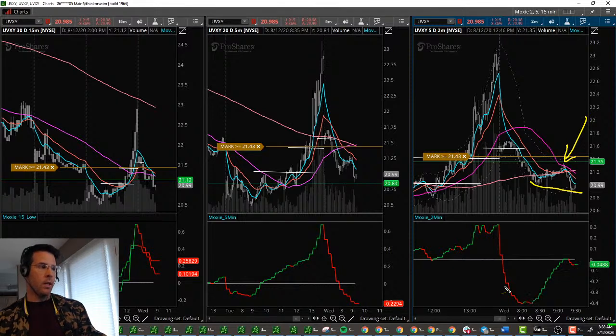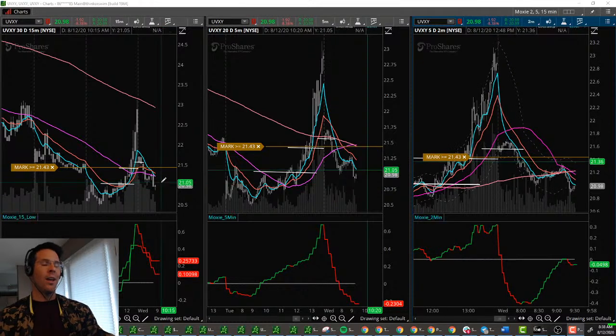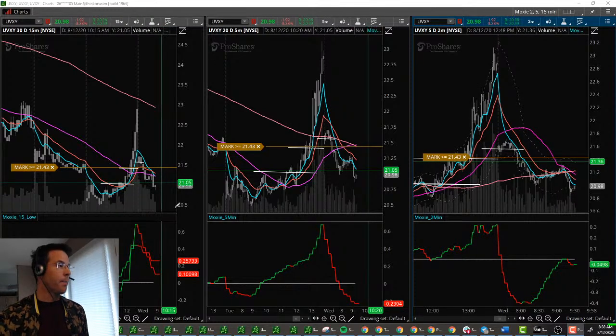So in order for me to then take, say, the next setup on UVXY, I want to see price start to get on top of these moving averages. So probably sometime today, if this works out, I'd like to see price get on top of the 2-minute 50. And then eventually, I'd like to see price get back on top of the 5-minute 50, and then eventually get back on top of the 15-minute 50. So there's a whole process. I kind of talk about it like the head of a snake, if you can think of it like that. Then let's move over to the SPY.